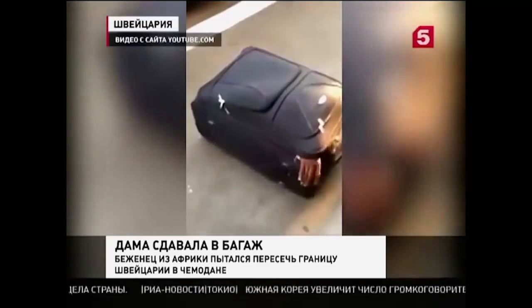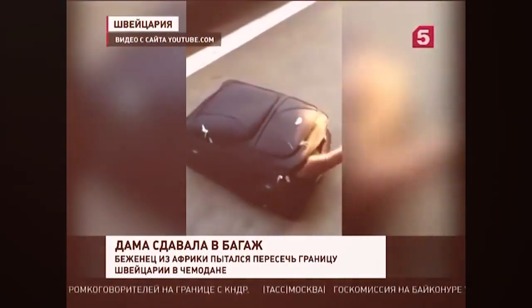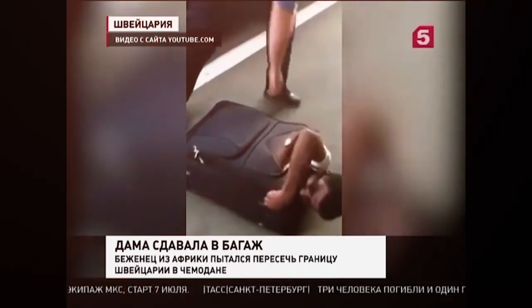If hiding in a car trunk is way too simple for you and you're afraid of being caught by the cops, here's a safer way. Illegals get inside suitcases, but if at the airport there's an X-ray screening of luggage, it's possible to sneak across the border. And it's not a joke. Many border patrols don't check luggage. They just can't imagine there might be a man inside.